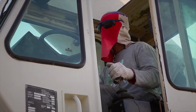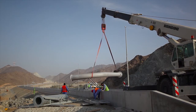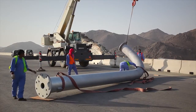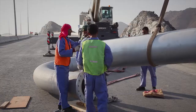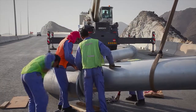The last operation of each contract was the installation of traffic signage. The overhead signs were mounted on cantilevered galvanized steel posts. These were fabricated by a client-approved local manufacturer and brought to the project in sections. These sections were then assembled in situ by experienced crews.